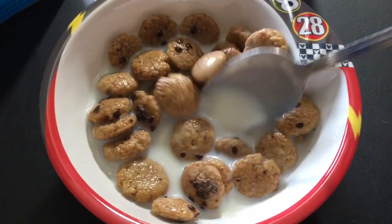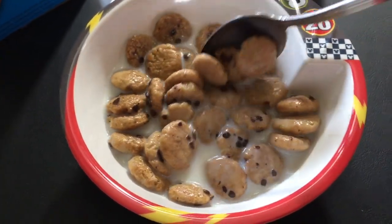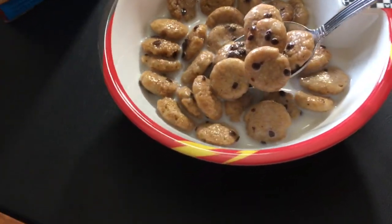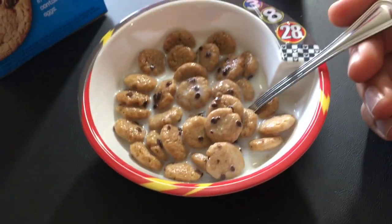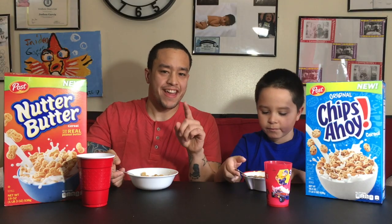So the first thing you're probably saying is, Josh and Jaden, that cereal looks like Cookie Crisp. And you're correct. But Jaden said that it tastes really good, so I'm going to take his word for it. So now what we're going to do is finish up the cereal, and then we're going to swap cereals to compare the two and give an honest opinion on it. Alright? So we'll be right back.